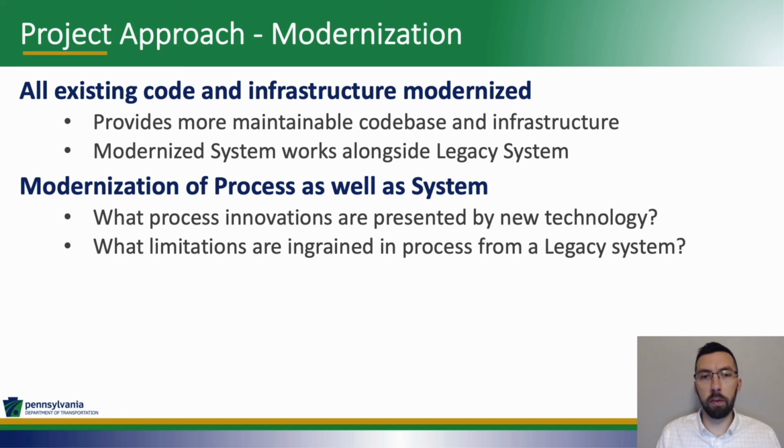And as I mentioned with the manual review process, we're not only modernizing the system, we're modernizing the process. So as we go through each of these, we really want to see what process innovations can we present with new technology? What limitations did the old system ingrain into the business process that are no longer needed? Where can we remove some of those roadblocks and open up new avenues for process innovations by using new technology?